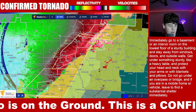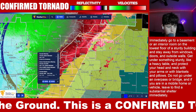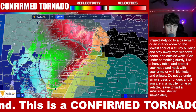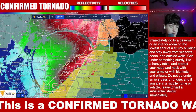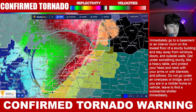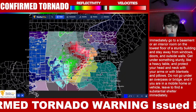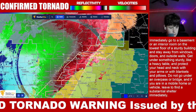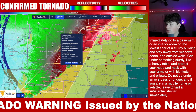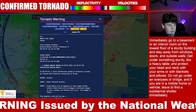We actually have one down here in Bonifay, I think, headed towards Chipley, Florida. I think that's Florida. Yeah, one headed towards Chipley, Florida. One just south of Dothan, Alabama, in Cottonwood. One in Blakely. Not sure if that's Georgia or Alabama. Most likely Georgia. Actually, I'm not sure. Yes, one in Blakely, Georgia. One in Columbia, Alabama. One in Cottonwood, Alabama. And most of these are confirmed, which confirmed tornado means that there is a tornado on the ground. So if you were involved in this, make sure to take shelter immediately.